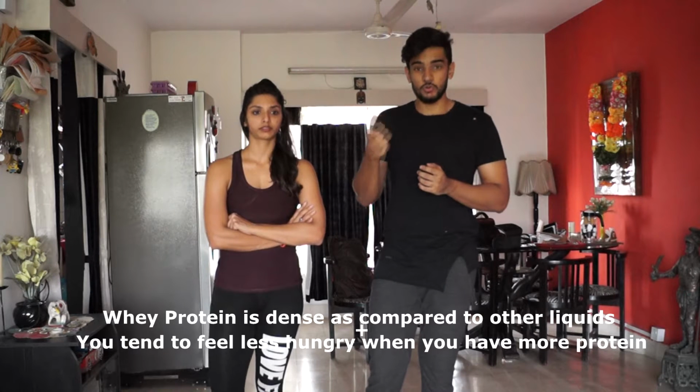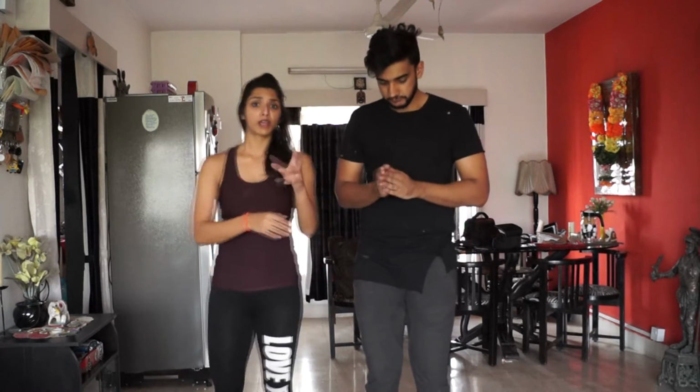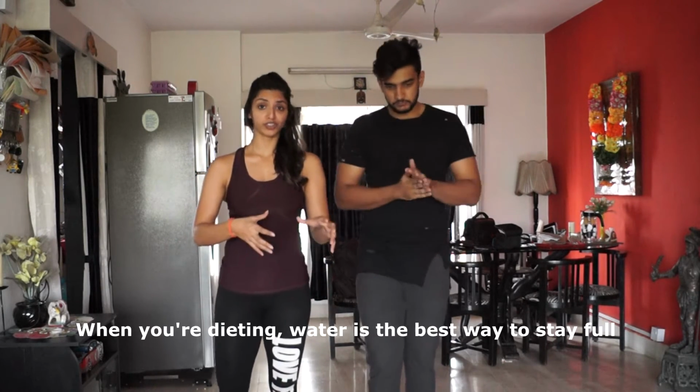And then when you're just about to go outside, you can have a scoop of whey protein. What it'll do is keep you full, so that when you're eating outside, you don't have to order a lot of food because you're already full because of the whey protein. For those who don't have whey protein, you can have egg whites, or you can also gulp down a lot of water before you venture out.